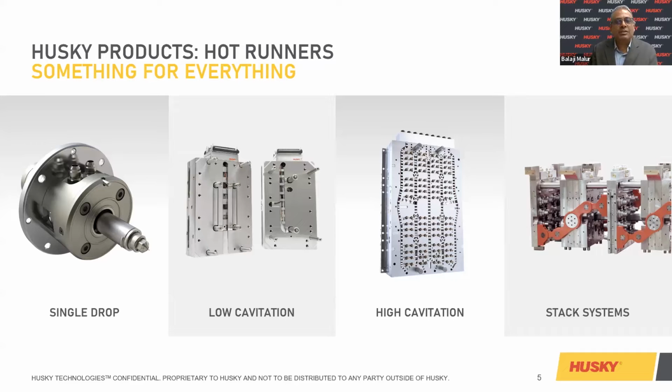And then we also have stack systems. So these stack systems are pretty unique. If you have a higher tonnage machine and also a bigger shut height, you are able to incorporate stack systems to make sure that you can produce twice the amount of parts for the same cycle time. This is an advantage that Husky is able to offer.